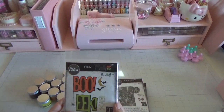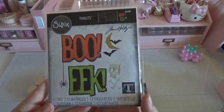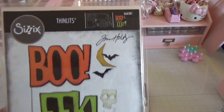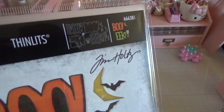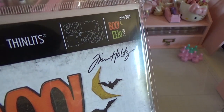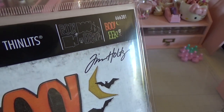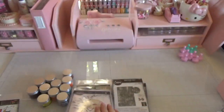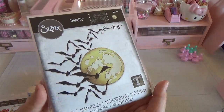Let me show you. These are some of the dies, okay, and these are the thinlets. And that's what you get on this package. So you don't get a lot of the little dies on this die set, which is nice. This one's very cool. I really love this one.